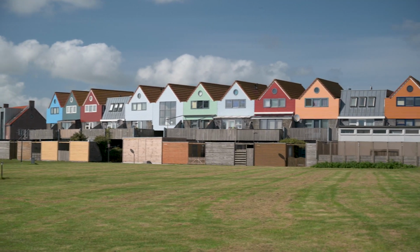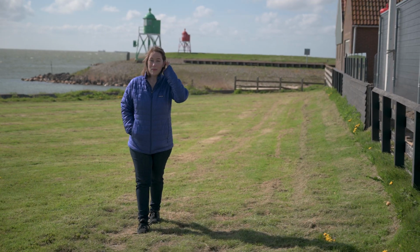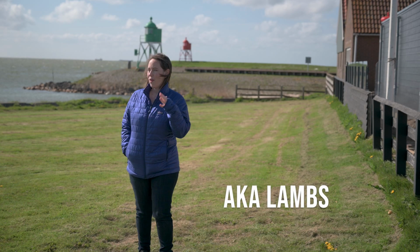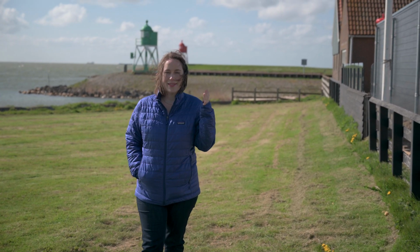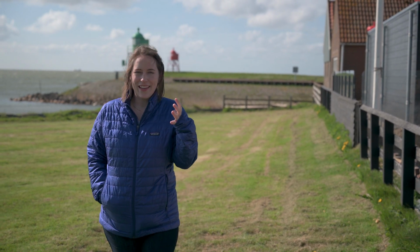I am so in love with this town. We met some baby sheep. We have a great view. There's beautiful houses. It's like a place that puts a smile on my face. I don't know, I'm actually kind of giddy and my cheeks hurt from smiling too much.